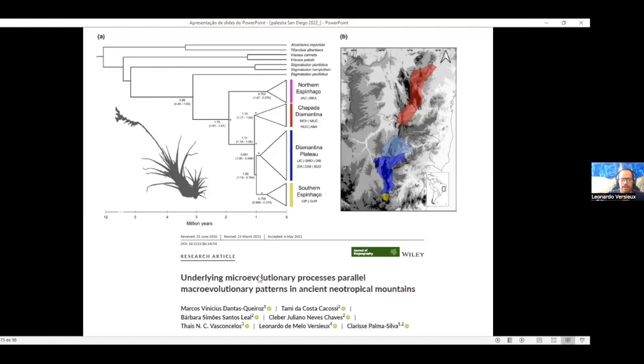Another interesting finding is about the ages of these lineages. This Vriesia from the Espinhaço, I said in the beginning that the mountain is old, but the species itself is not so old. It has less than 1,000,000 years.